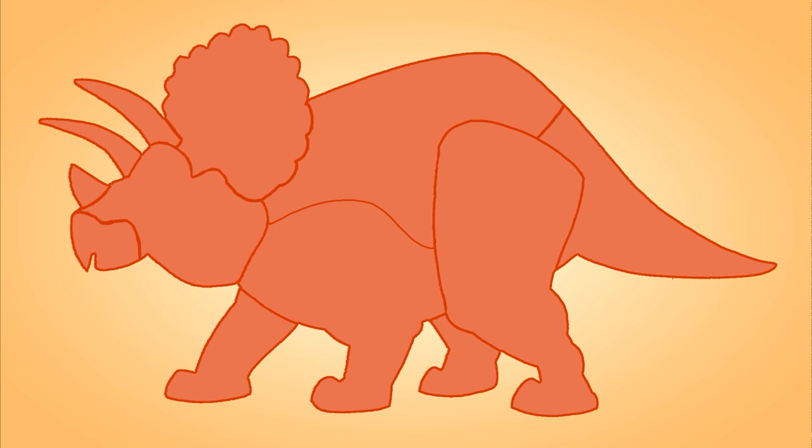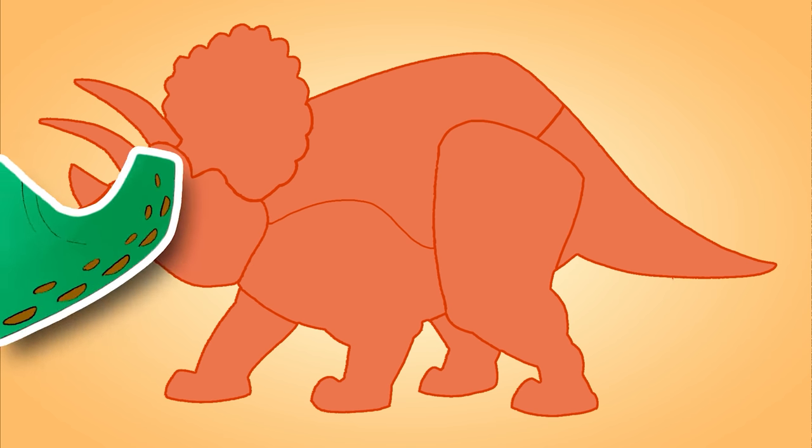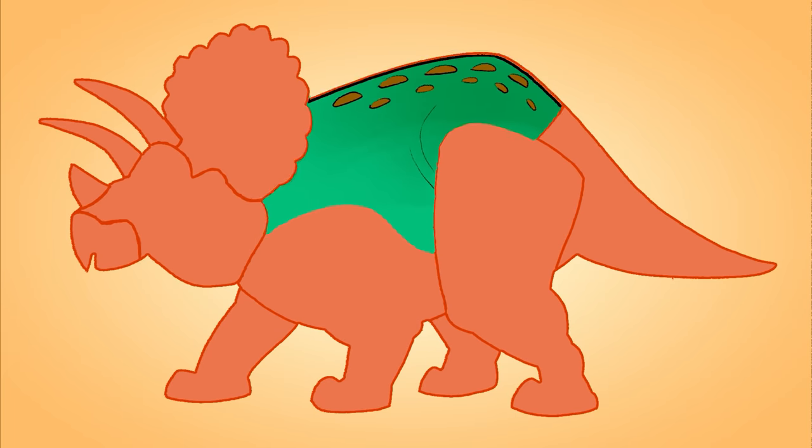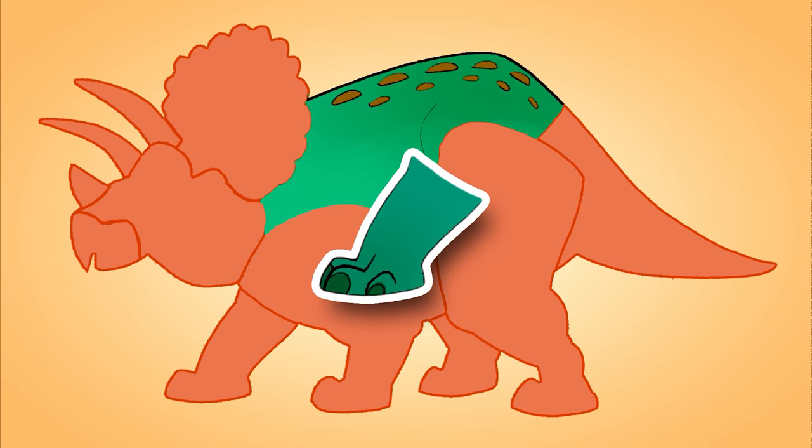Hi everyone! Today we are going to guess a dinosaur. Can you guess what dinosaur this is? Let's look at the first piece. Ooh, this one's got spots on it. Do we know a dinosaur that has spots? Oh, look! It goes on its back. This looks like a paw. Do you know where it goes?